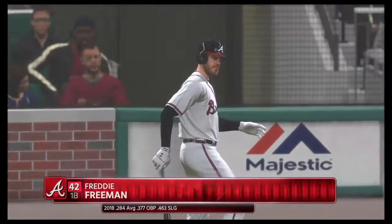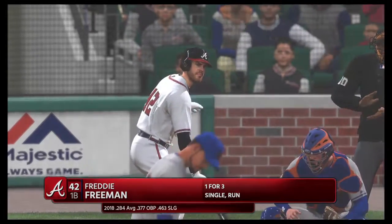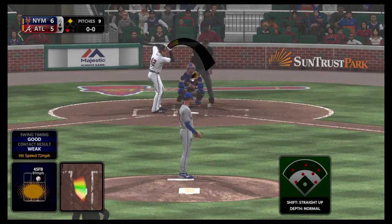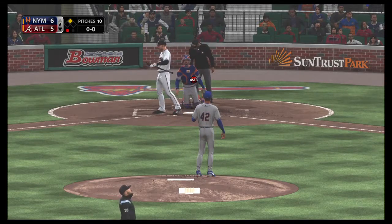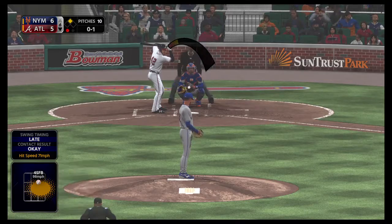Now batting, first baseman, striding in, Freddie Freeman, as he'll look to bring home that tying run from second with a base hit into the outfield. First pitch on its way. Strike one to start the at-bat. Hobbs, the runner at second with one away.